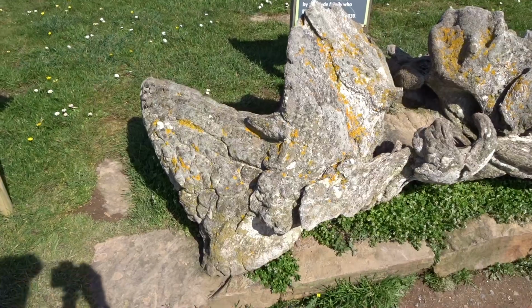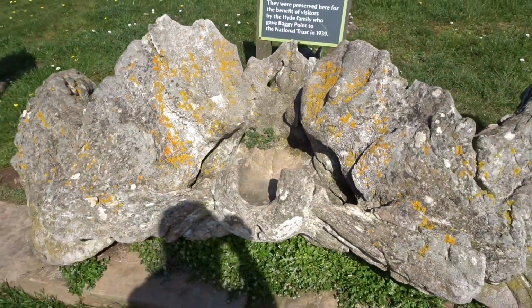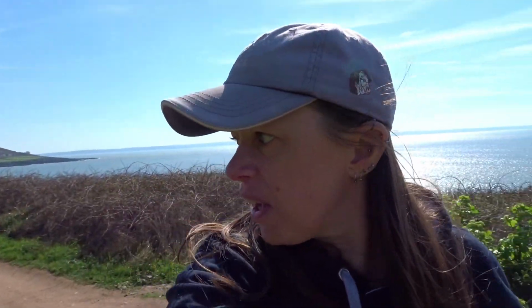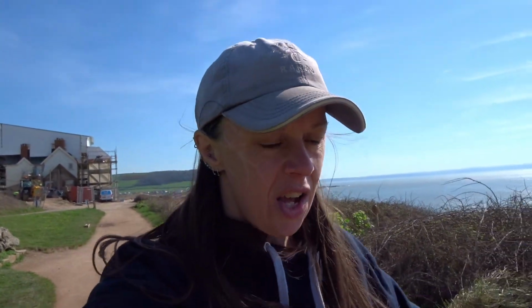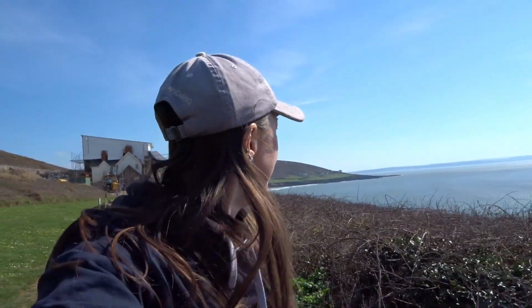Oh, this is way cool. This is the remains of a whale that washed up on Croyde Beach in 1915. That's pretty fantastic. I would never have recognized that, but you can see the way it's shaped, I'm assuming one of the cervix? No, that's a female part. No, the cervical column. I'm right. I'll be done embarrassing myself now.